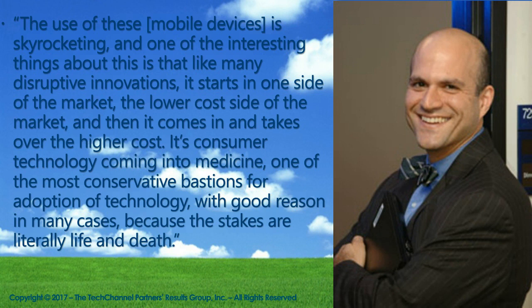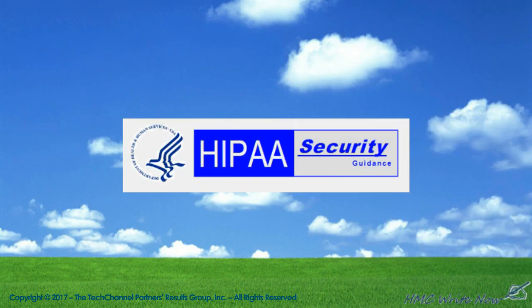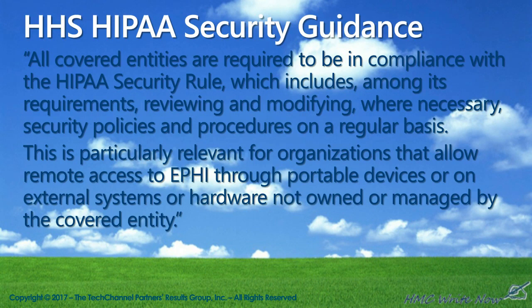And so the outcome of this meeting, or the series of meetings, was a document called HIPAA Security Guidance. And this document continues to be used today, continues to be updated. But some of the things that they said were that all covered entities are required to be in compliance with the HIPAA security rule. That's the fundamental of just about everything that HIPAA addresses. That means that you have to constantly stay updated. You have to constantly make sure that your provisions are not only in place, but they're actually working. You have to be able to document testing and full functionality. It's particularly true for organizations that allow remote access to PHI, patient health information, through portable devices.